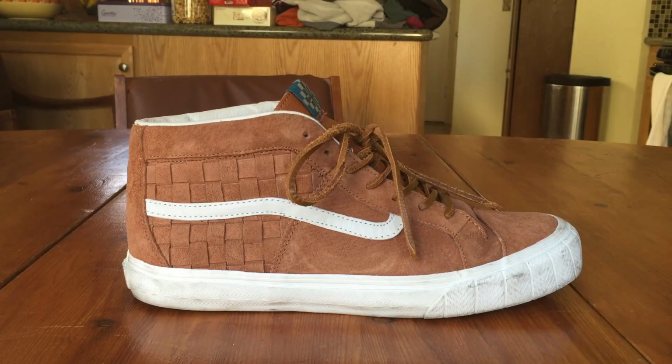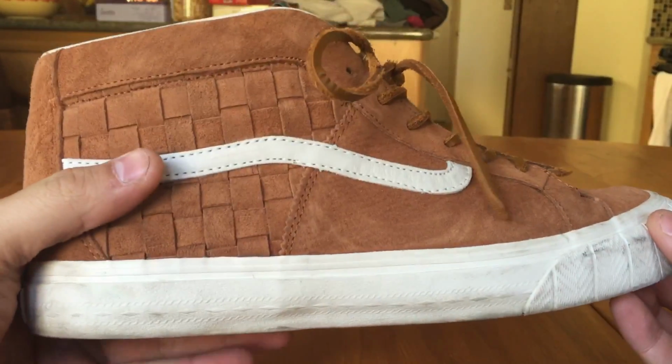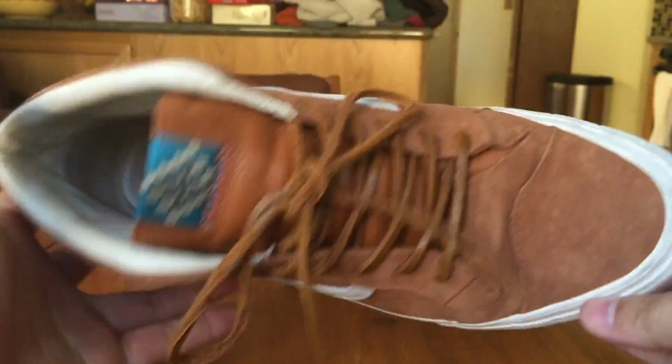This was a shoe that was a little bit harder for me to find when it originally dropped. I can only remember about 1 or 2 or 3 stores probably that had this shoe. And then I think a couple stores got them a little bit later on. But I did not want to miss out on these, so I grabbed them as soon as I could. Very happy about how this shoe came out.